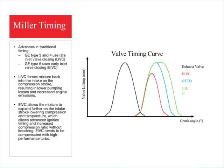LIVC, which is essentially the green line that you can see on the curve, where beyond bottom dead center, with the piston moving back up within the combustion chamber, we leave the inlet valve open for a bit longer than we would otherwise. The resultant effect of this is that some air-fuel mixture is pushed back out into the intake manifold. What this helps to do is lower our pumping losses, lower our compression ratio in the combustion chamber, but the desired effect from that is that we are able to operate with lower engine emissions, typically in the region of 20 to 40% lower emissions than would have been the case on a similarly sized Otto Cycle engine.